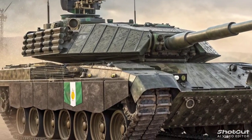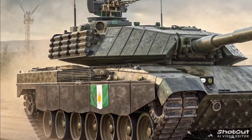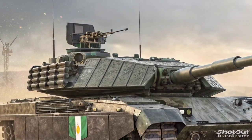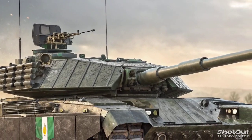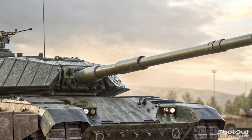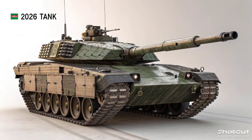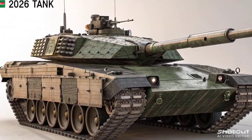Engineers and military strategists worked together to ensure the 2026 Nigeria tank is suited for a variety of terrains, from desert plains in the north to the swampy, rugged zones of the Niger Delta. The engine powering this beast is no slouch either. It's fitted with a 1,500 horsepower turbocharged diesel engine, giving it an impressive power-to-weight ratio. This allows the tank to reach speeds up to 70 km per hour on roads and around 45 km per hour off-road. It features a modular drivetrain and an advanced cooling system built to operate under extreme temperatures, which is critical in Nigeria's hot climate zones.